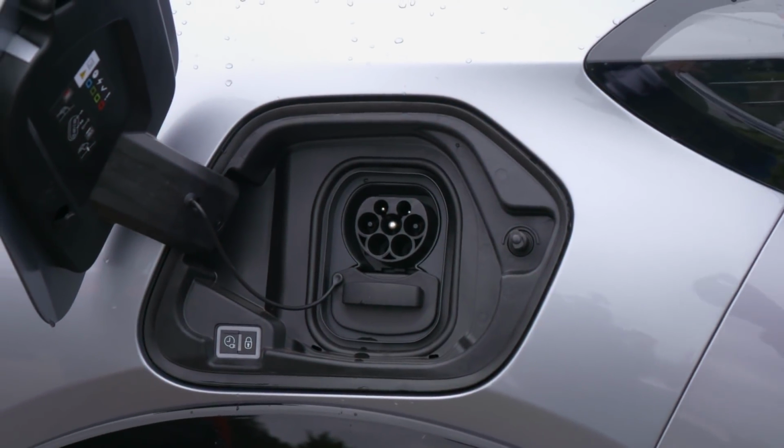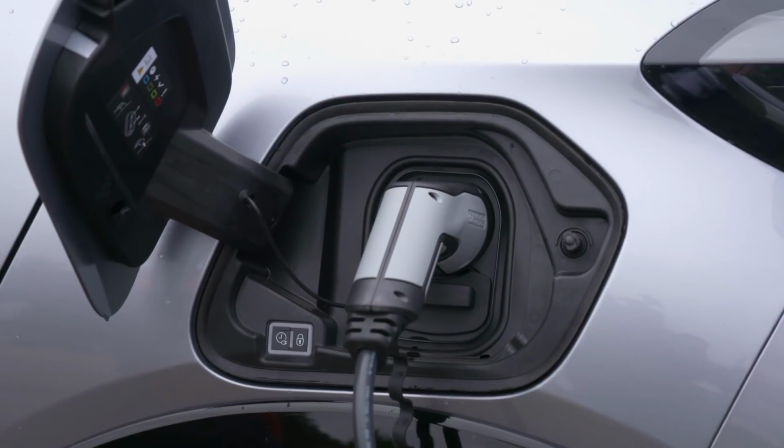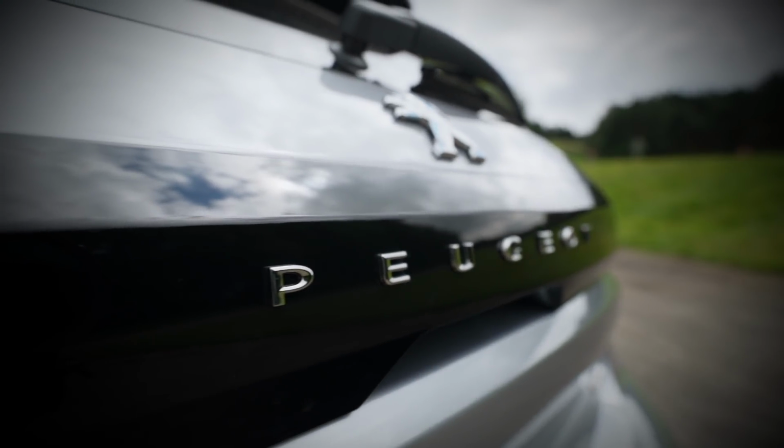Finally, how simple is it to juice up? It's just a case of whacking that in, nice and simple. A fast charger can power its battery from 20 to 80% in 20 minutes.